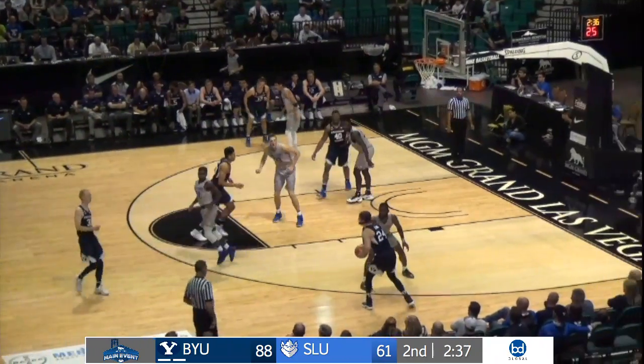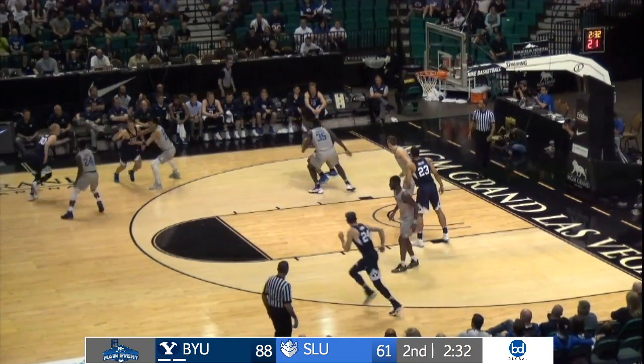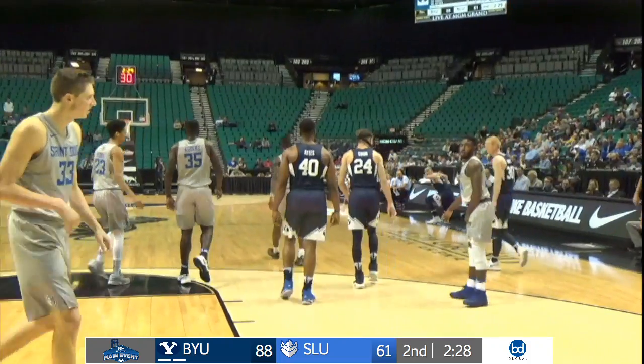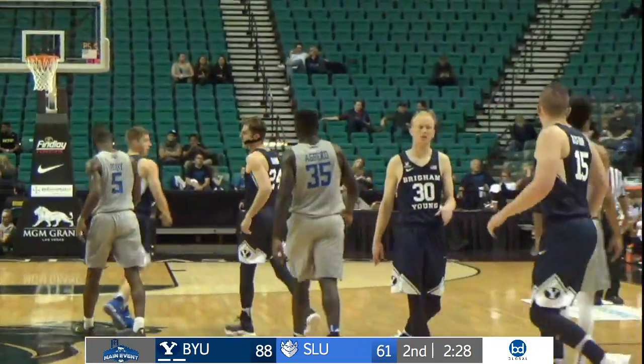Here's Haas. Goes over to Gwynn. And the return back to Haas. That jump pass down the low post. Again, it's Aids. And a travel up top on Leifson. Kobe Leifson with the travel. And that'll be the 14th turnover.